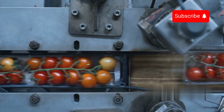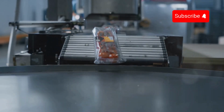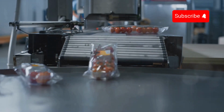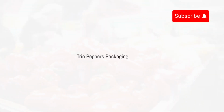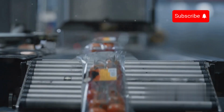Instead of using traditional plastic, some are switching to biodegradable or recyclable materials. This shift helps reduce the environmental impact of packaging waste, which is an increasing concern for both producers and consumers.